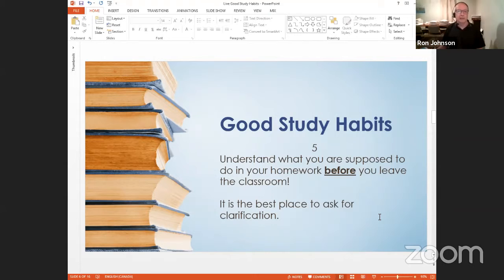I can often explain, but I am not the teacher. I don't know which questions your teacher assigned. I'm not sure exactly how your teacher wants you to do this project. So your teacher is the most valuable source to check with and make sure that you're on the right track.